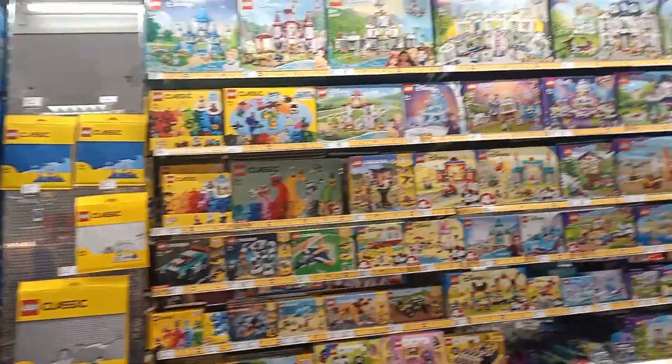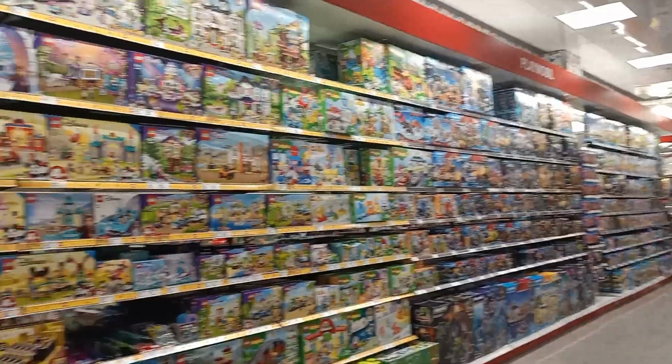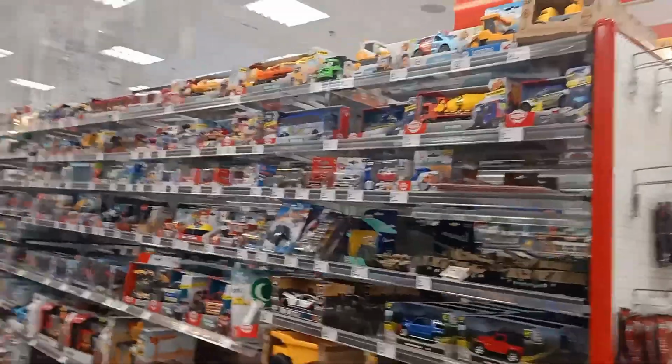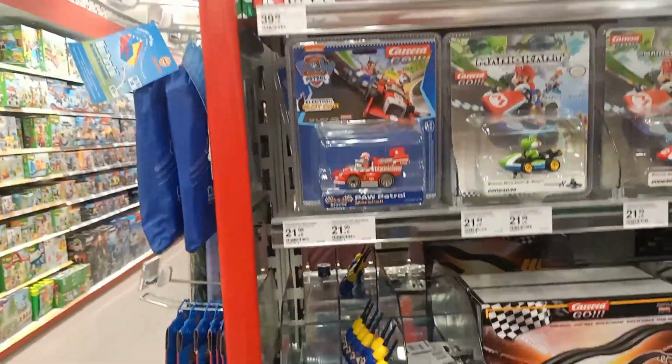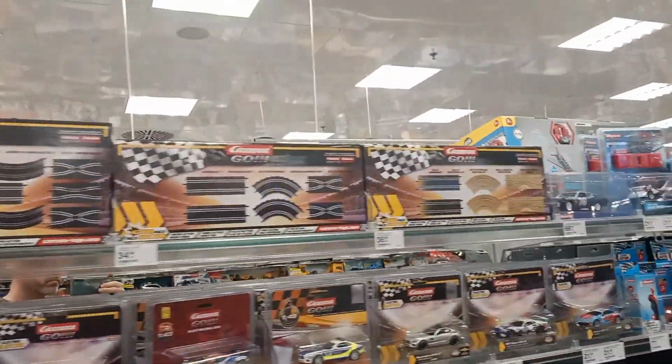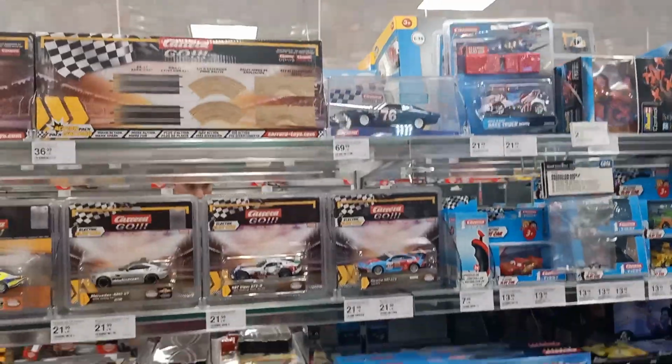So around the corner here you see the great big wall of Playmobil again, and then once you look to the left there is all the Lego. Really cool selection of Lego. But I got a bit excited because as I turned around I saw some Carrera, and I thought, here we go, slot car goodness. But unfortunately there wasn't that much, which I really am surprised.